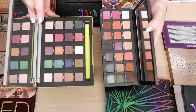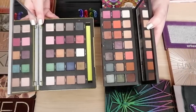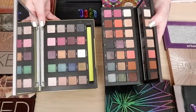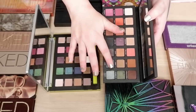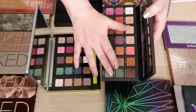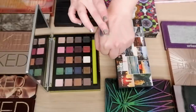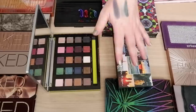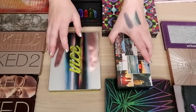So they released the Born to Run a lot later, but I feel that these two palettes are quite comparable, with the Born to Run skewing more warm toned and the Vice 3 skewing more cool toned. I do like this palette, but it wasn't my favorite, which is why I ended up putting this in my makeup memories box, because I like to keep it around for comparison. But if I had to pick, I would choose the Vice 3 over the Born to Run.